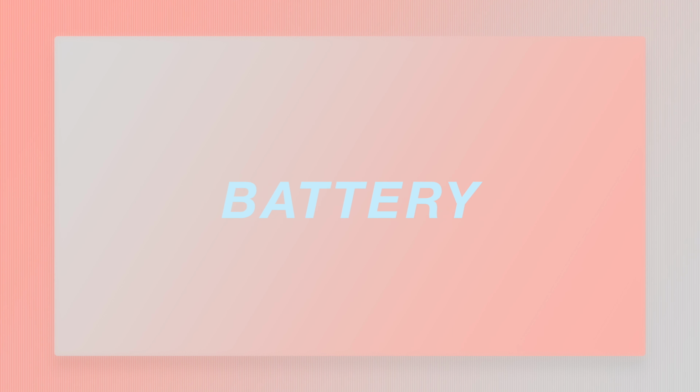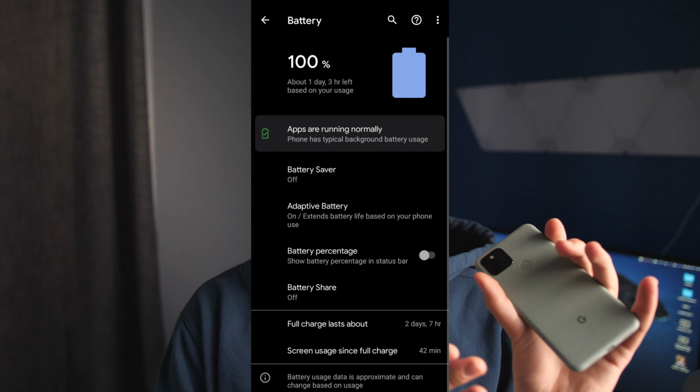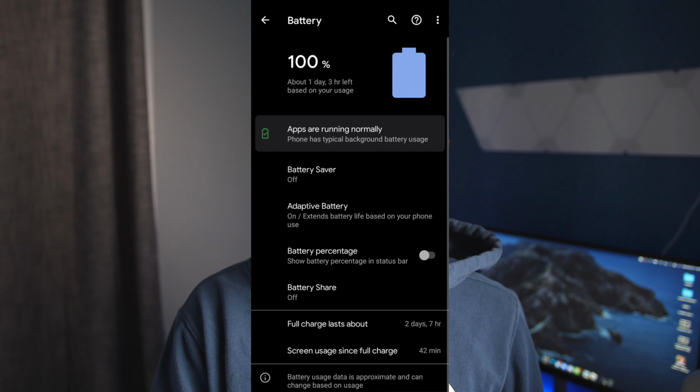The battery life on this thing is really good. I see what a lot of people were saying. I can almost honestly get a full day out of this, maybe a day and a half. I got about a day and a half on one charge. Today I've charged it already, so this is my second charging cycle with the phone. That's really insane to me because on my iPhone 12 Pro, I can't even get that. I can only get a day, maybe not even a day.